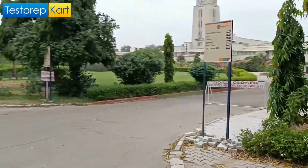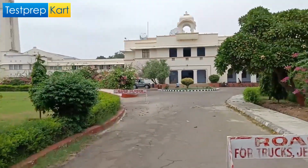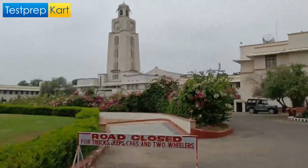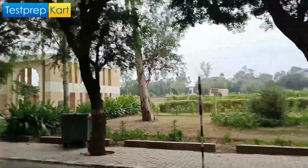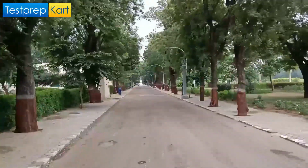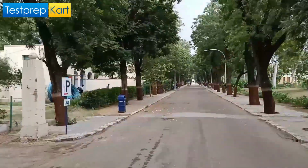Now we are moving to the FD. This is the FD building which we are going towards, and you can also see the very famous clock tower in the view. Here you can see hostels on the left side and the new academic building on the right side, which is popularly called NAB.